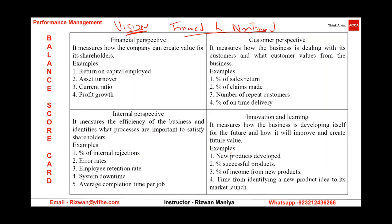So what is a vision? Vision means the preferred picture, how you think the future will look like. So to achieve the vision, it says there are four perspectives that the company should focus on.